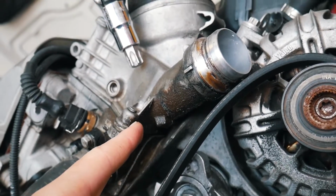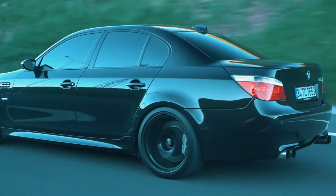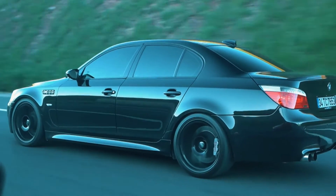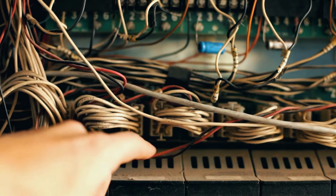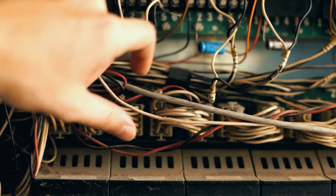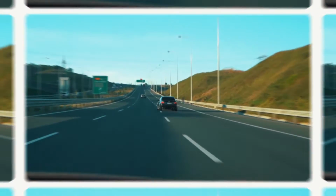BMW used this generation to introduce turbochargers to its units, so problems with the exhaust valves of the turbos can emerge. The M5 E60, despite having a Formula 1 derived V10 engine, has a very complex and expensive to repair electrical system. It also has mechanical problems with the gearbox and differential. In its favour, however, a well-maintained car can last a long time at least.